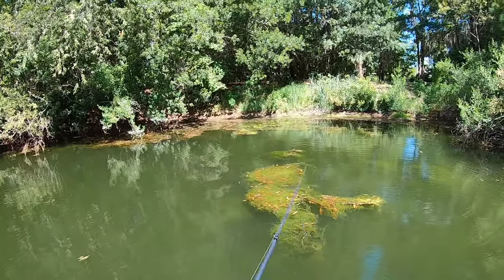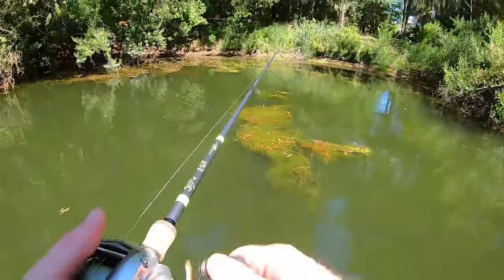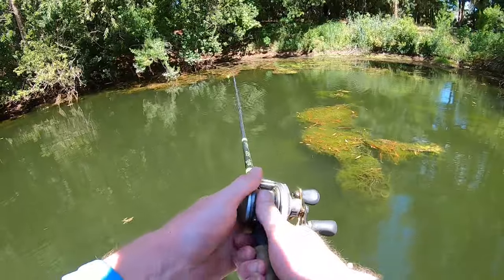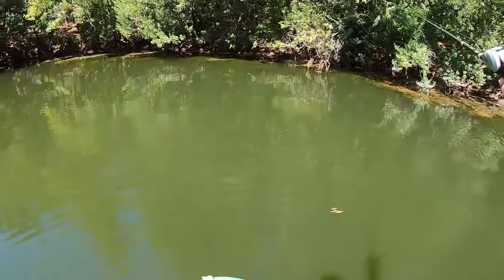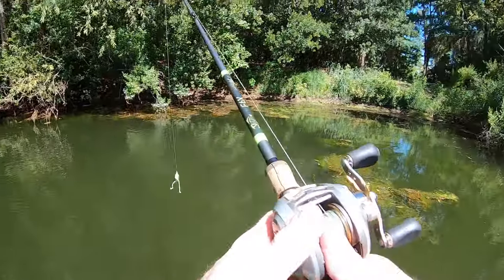And there goes the timer. Unfortunately, we only got one fish on the Lunker Hunt. I'm going to take one more cast just to make sure there isn't one more fish sneaking around out here. Okay, that's it for the Lunker Hunt.